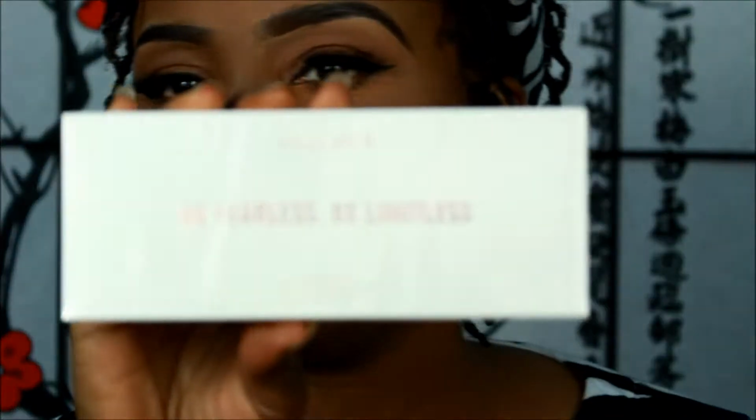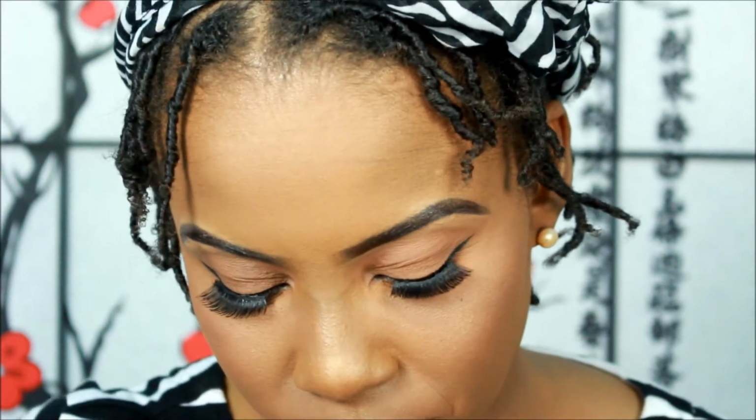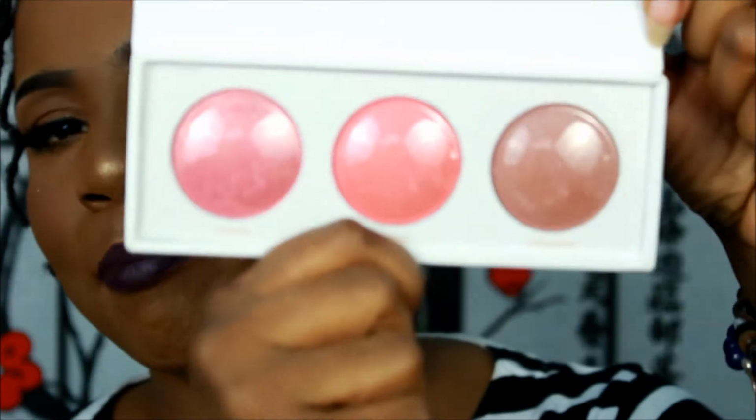But anyway. All right, so now we got the blush kit. Real Her, Be Fearless, Be Limitless. Oh. So we're going to open this. Y'all want me to open this? Hold on. Because I want to see the blush. All right, so this is the blush. Oh, it's nice. The packaging is bomb, y'all. I don't know why this packaging is so bomb. Ooh, look. Fearless, Limitless, and Unstoppable.